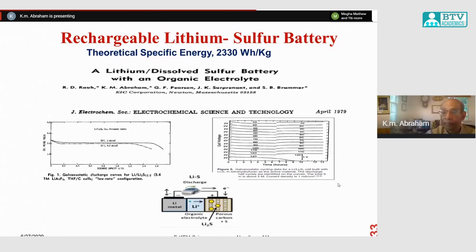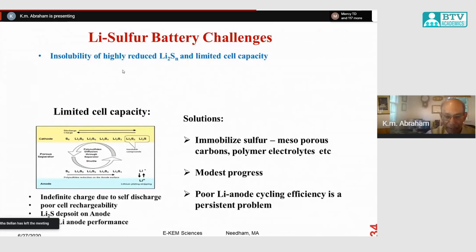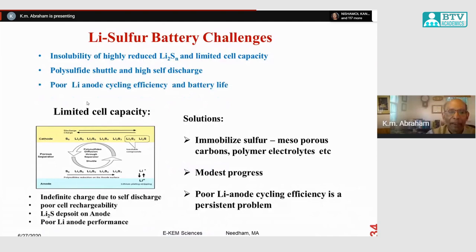However, it had many challenges. The polysulfides that you form in the battery are insoluble and therefore limited cell capacity. There were some shuttle reactions. I don't want to get into explaining all these things because we don't have time. And there was poor lithium cycling efficiency. So this battery didn't really work, at least in our hands in those days. But people kept on with it.